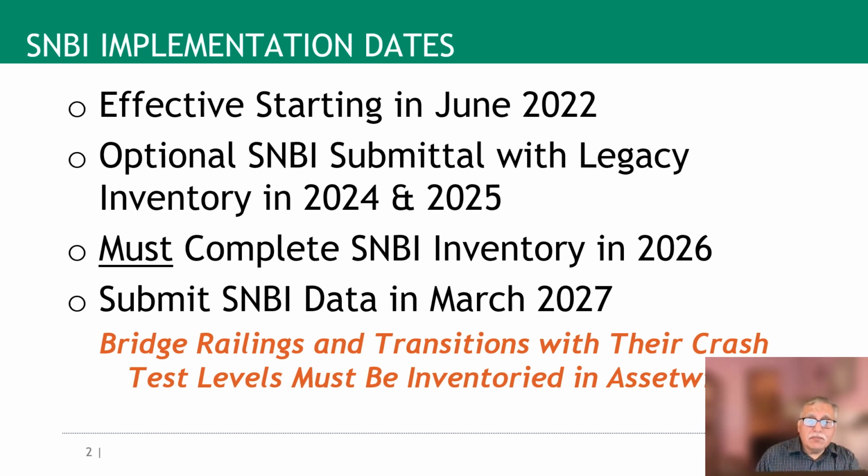First of all, let's talk about some dates that are going to be important for us as the whole state trying to get in compliance with the federal highway requirements. Effective starting in June of this year, 2022, the SNBI became effective. That means we can start implementing the inventory that was published back in March. The state has an option to submit the legacy data plus the new SNBI data starting in 2024 and 2025. ODOT must complete the SNBI inventory in 2026.